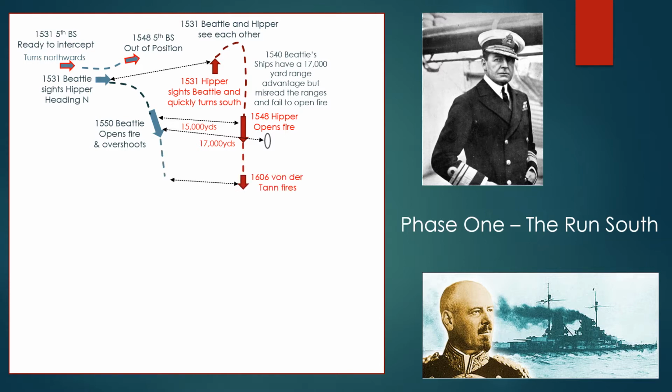But when it does, at 16:06, Von der Tann fires a salvo, and HMS Indefatigable explodes and sinks. 20 minutes later, Derfflinger fires, and at 16:26, Queen Mary, one of the latest battle cruisers in the fleet, explodes and sinks.